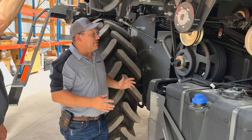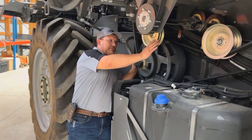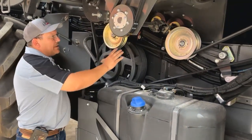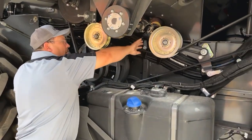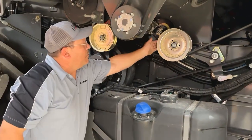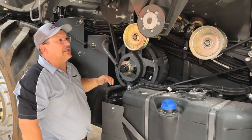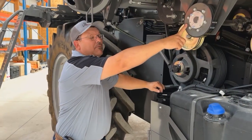Belt-wise, while we're standing here, it's always good to sneak in here and look at your belts, make sure everything's running in line. We don't have any adjustments that need to be made. Quick way to do that is by looking at your idlers, and you'll see on your idler wall, if it's shiny on one side, it may be we need to get it aligned. We're set right now for corn.